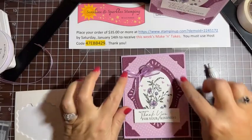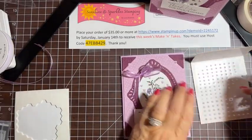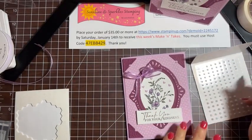All right, that's pretty much it. I added some pearls, didn't color them this time, just used the straight up white because those are beautiful too. And just added another little embellishment in the corner because I thought it was pretty. And that is our fourth card.